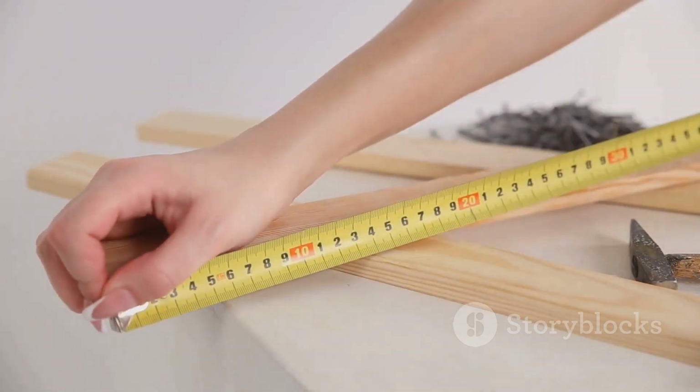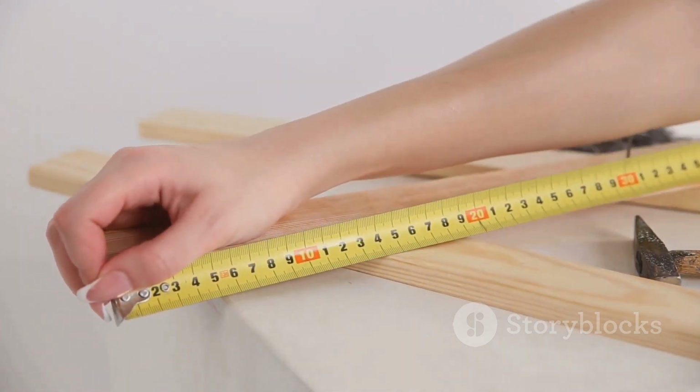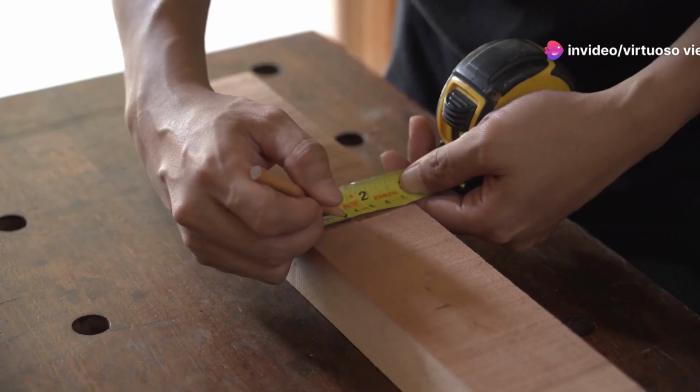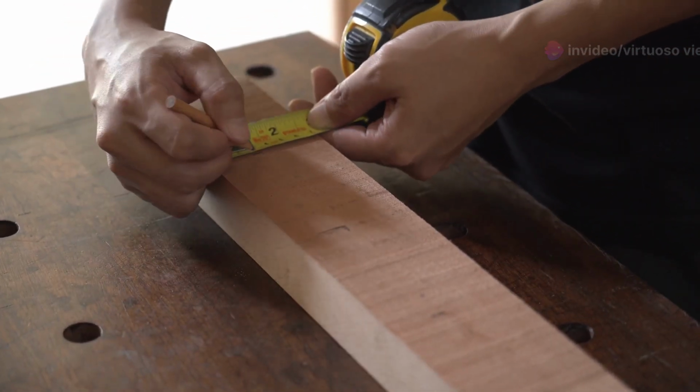A standard size is 6 inches wide by 8 inches tall, with a depth of 6 to 8 inches. This provides ample space for most small bird species. Adjust the dimensions if you have a specific bird species in mind.